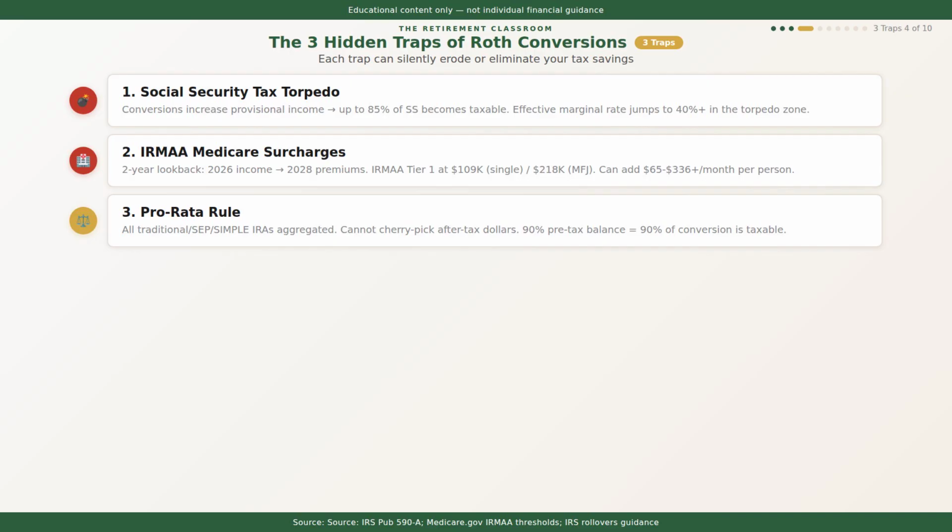Social Security benefits become taxable based on your provisional income, which is half your Social Security benefit plus all other income, including Roth conversions. For single filers, if provisional income exceeds $34,000, up to 85% of your benefits become taxable. For married filing jointly, that threshold is $44,000. In the torpedo zone, each additional dollar of conversion income can create up to $1.85 of taxable income. That means a retiree in the 22% bracket could face an effective marginal rate above 40% on conversion dollars in this zone.